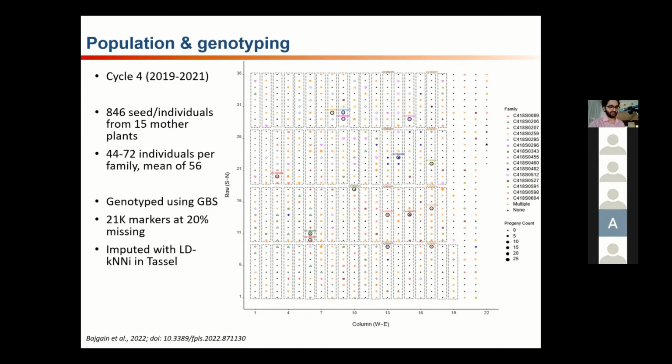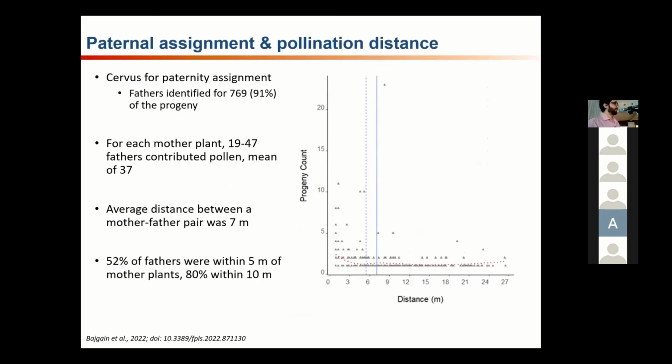The first thing we did was find the fathers of those sampled progeny, because again, we know the mothers, we don't know the fathers, and we used a program called SERV to do so. That program identified fathers for 91% of the progeny. And we observed that for each mother plant, there were 19 to 47 fathers contributing pollen, 37 on average. And the average distance between a mother and a pollinating father was 7 meters, which is roughly 8 plants in our field.